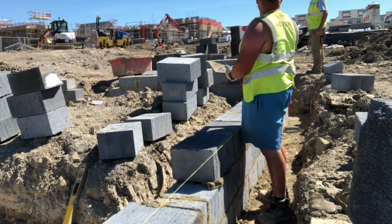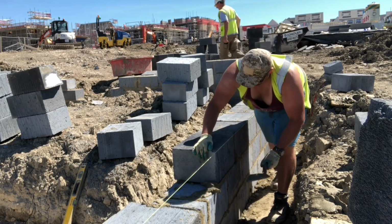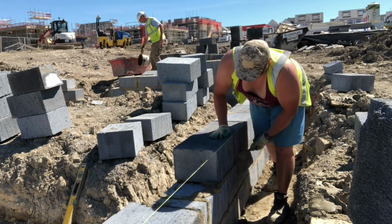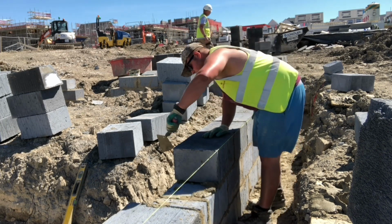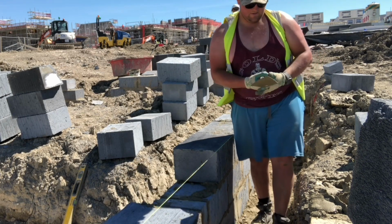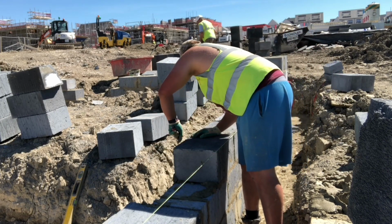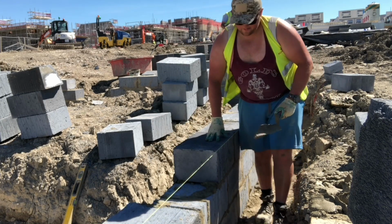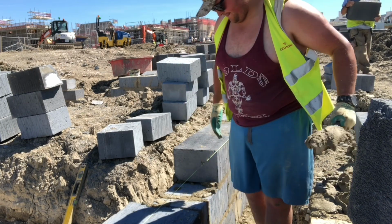To lay the amount of blocks I was laying, it was requiring me to get 2 full tubs of mortar. To get about 150 blocks plus in, I was having to literally scrape the bottom of 2 tubs of mortar. So 150, 160 blocks, depending on if you're on straight runs or you're building corners, or how many voids you have in your blocks.